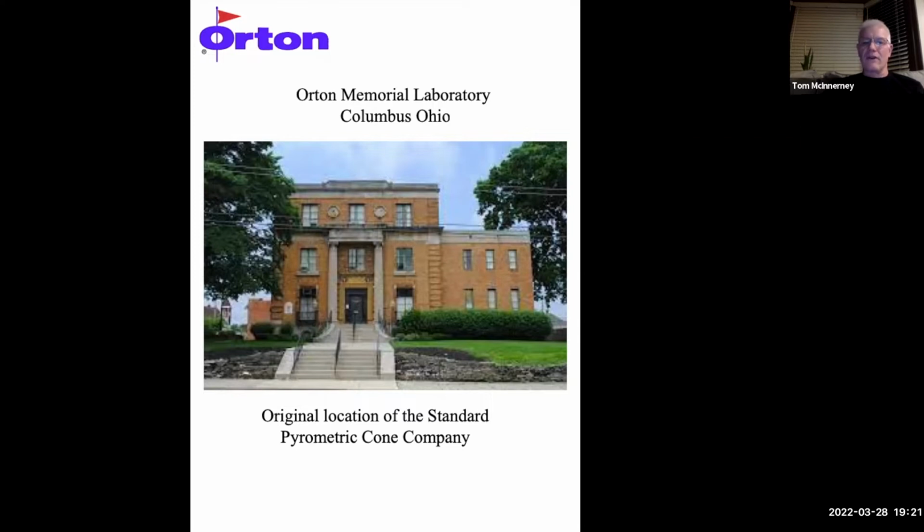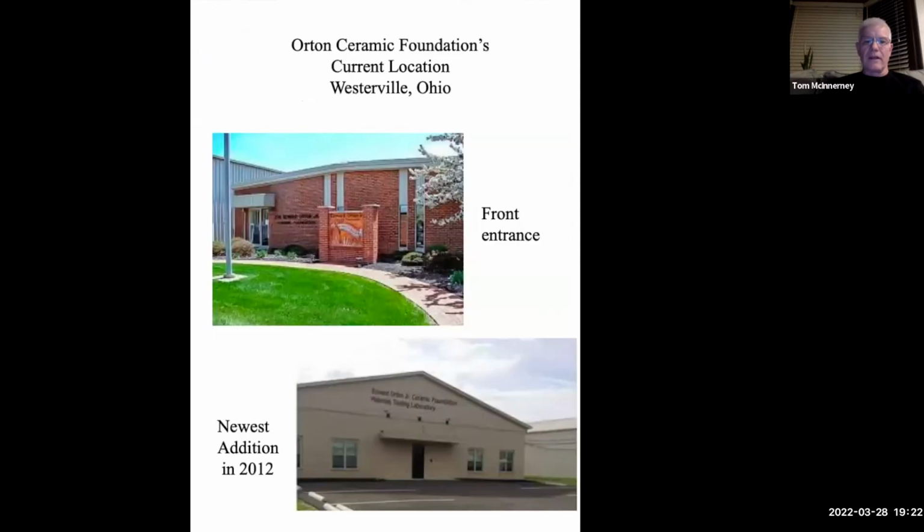It just was too much after a period of time for even this building, and so they had to start looking for an off-site location, and they found property up in Westerville, where we currently are. And so our home right now is in Westerville. We have a kind of sprawling 7-acre site with several buildings that are interconnected. And our newest addition being the materials testing laboratory that we added in the year 2012.